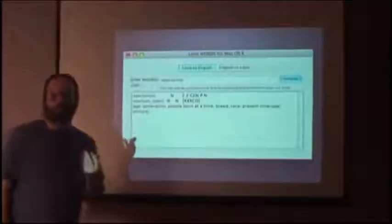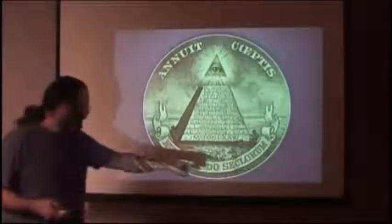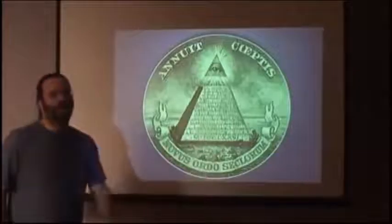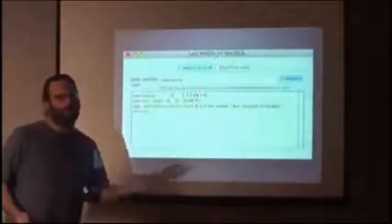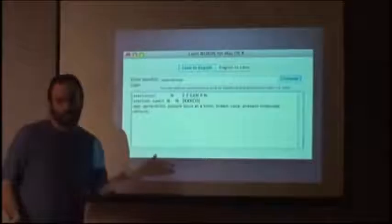So if this phrase said the new order of the ages, we should see an A in between that S and E there. It would say Novus Ordo Saeclorum, but it says Seclorum. So clearly that's not the definition. Many people will say that that's what it means. It does not mean of the ages.